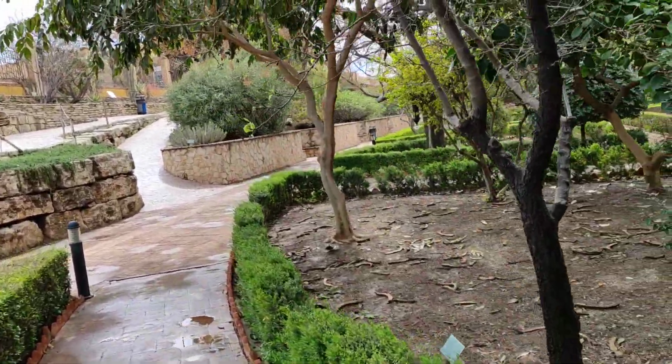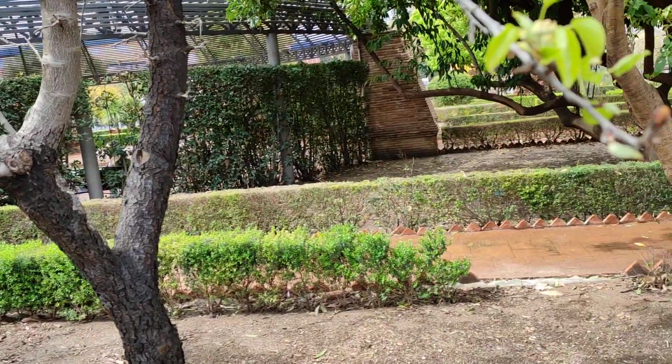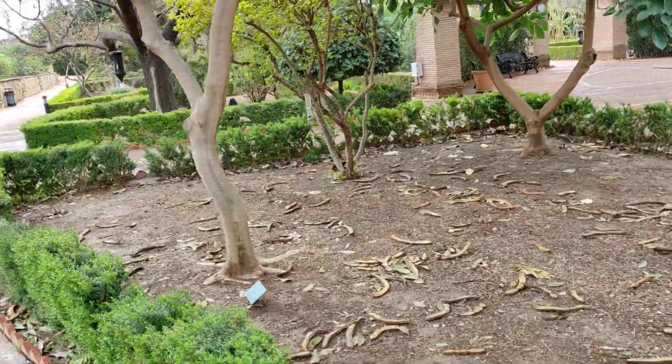Let's see what this thing is here. It looks like some pear. Oh, again the Pyrus bourgaeana. They are really fond of this pear. I've seen it in pretty much every botanic garden around here.